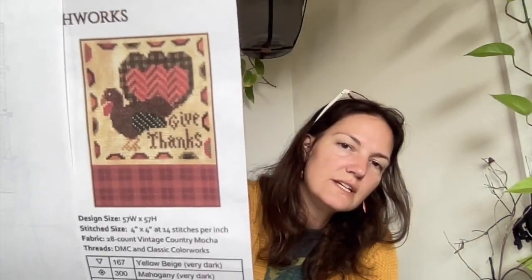I've got a couple other freebies. This one is Thank Wool by Stone Street Stitchworks. Thank Wool, that's what it's called. And it's a cross-stitch turkey that looks like it's wool, just the way that the patterns are, it kind of resembles wool, and I think it's really cute. I don't think I would put the Give Thanks there. It's just really cute. I think it's supposed to be a needle book. So I might do that if I'm feeling like stitching a turkey.